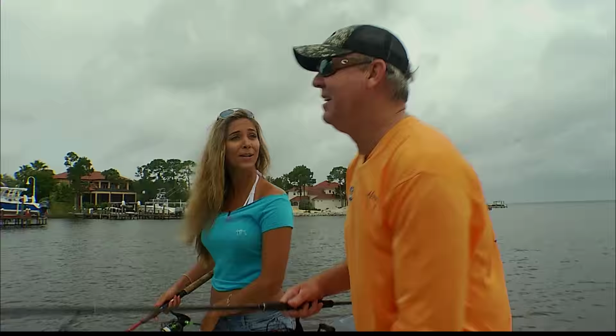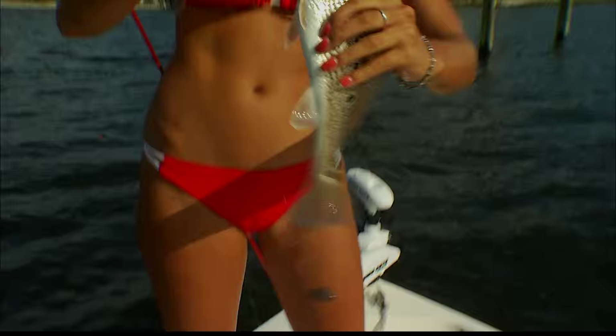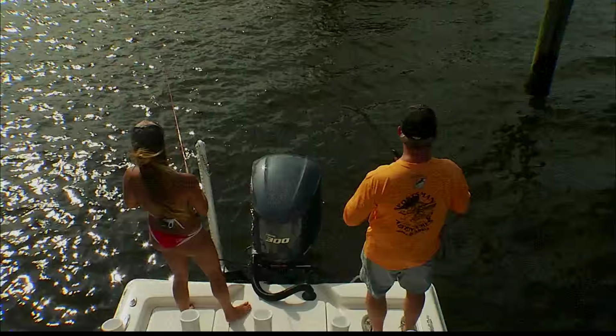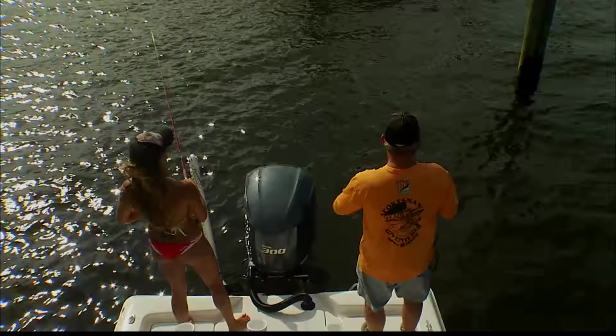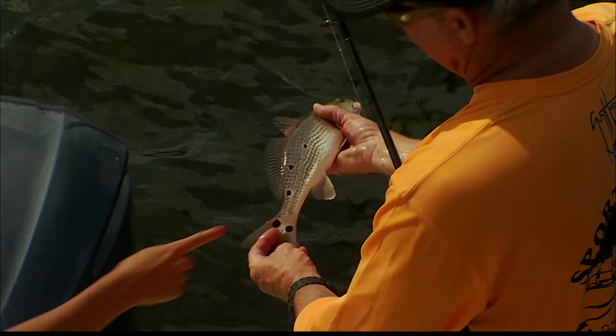I surf too. So Pat, I know the Panhandle and Destin has awesome offshore fishing. What about inshore? What do we catch? The bay's got redfish in them, trout, black drum, flounders, bluefish. Pufferfish? And you have a bite! Oh. And little redfish, too. Redfish of all sizes. Nice. With all types of spots.